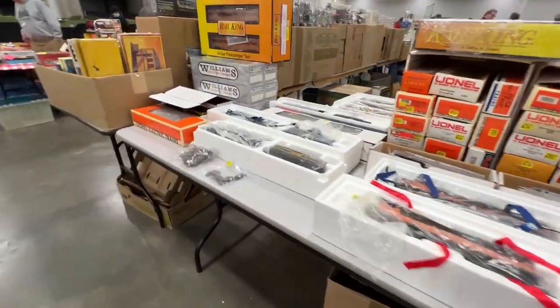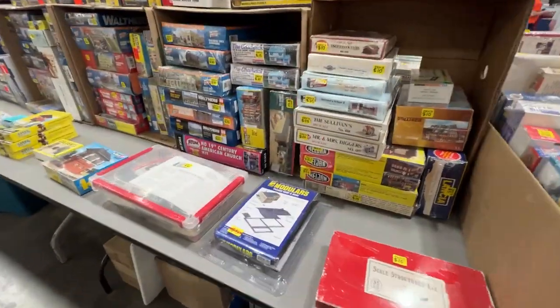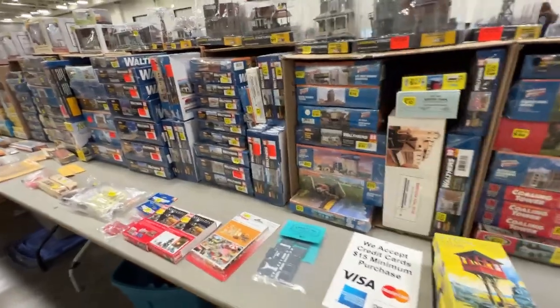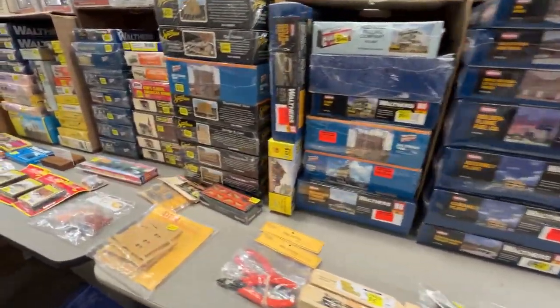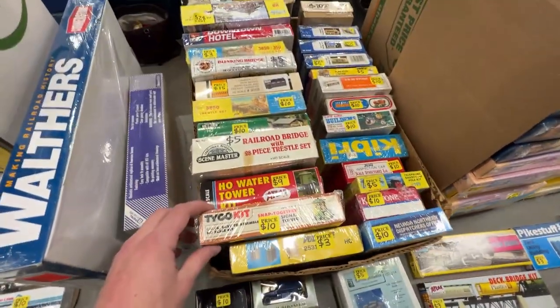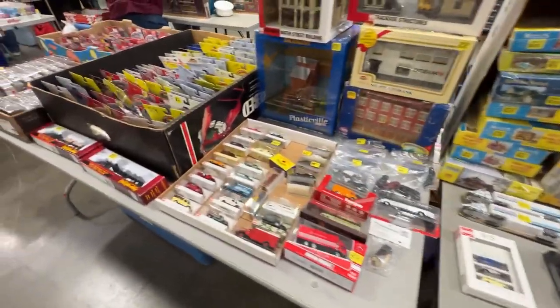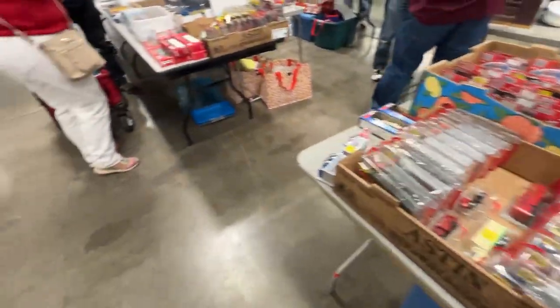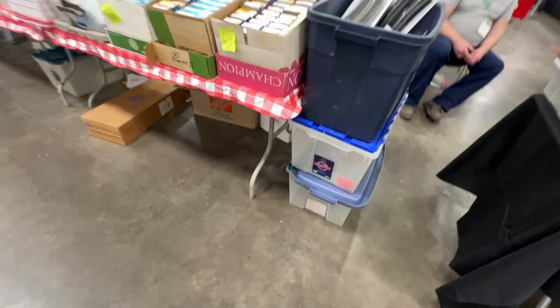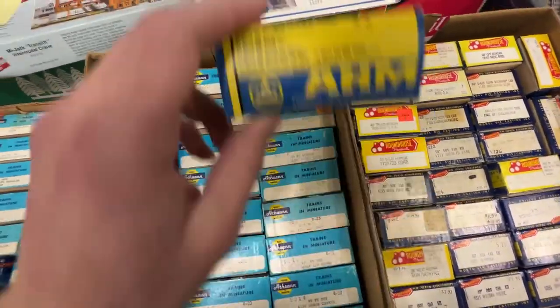Here you can see some of the other accessories that they had. They had a good number of building kits, operating accessories, and other things on the other side, as well as a bunch of Woodland Scenics Just Plug equipment. Obviously quite expensive for some of this stuff, but if you need to furnish your layout, this would have been a great booth to stop at. I did notice that there were a lot of buildings and scenery materials at the show this time, so if you were in the market for that sort of thing, it would have been a good time to show up.